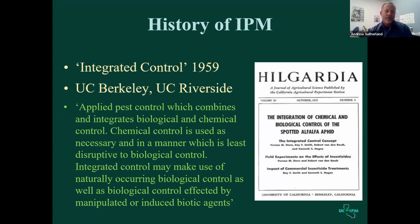There was a group of biological control researchers at UC Berkeley who developed a concept called integrated control. And this article I'm showing here, which was published in 1959, is usually cited as the beginning of this concept. The article title is The Integration of Chemical and Biological Control of the Spotted Alfalfa Aphid. And then you see the subtitle, The Integrated Control Concept. So they used a special case of this one insect pest to introduce this concept to the world.